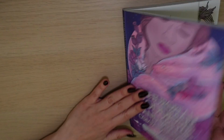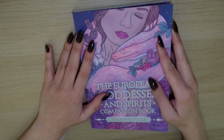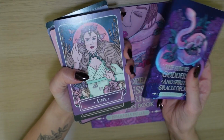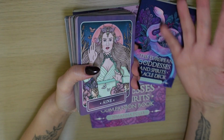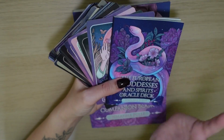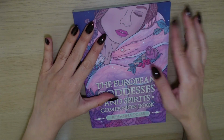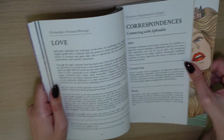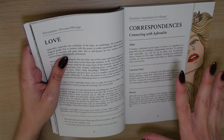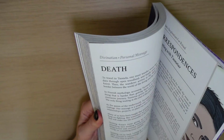And I think if you want to work with this deck simply in a divination way, as a general oracle deck, then I think you have enough with this. But if you want to dive deeper into the stories behind these deities in a divination way, and even want to add devotional practice with these deities into your practice, then I think this companion book really adds something really cool to your practice.